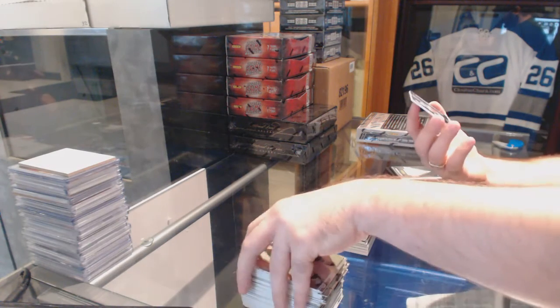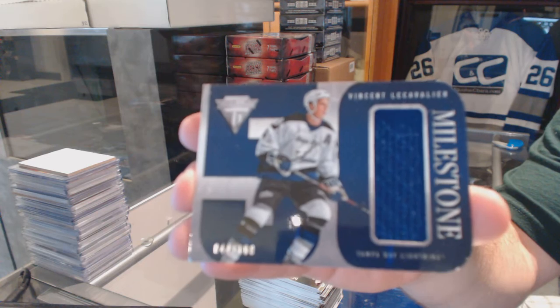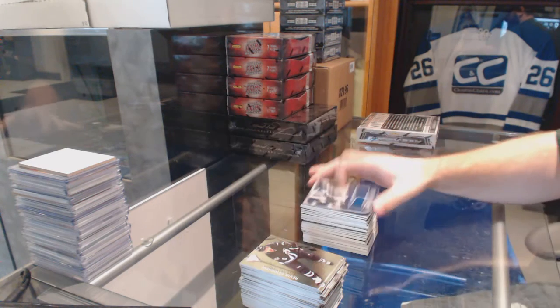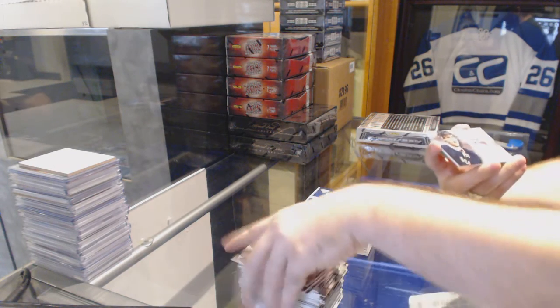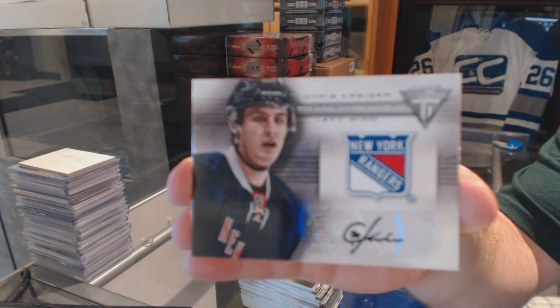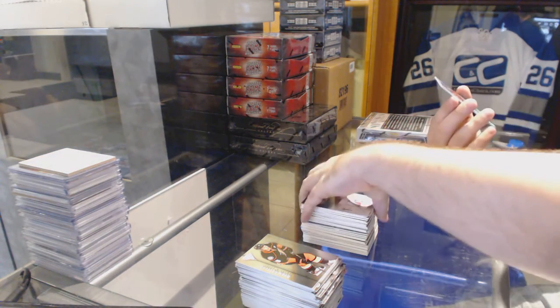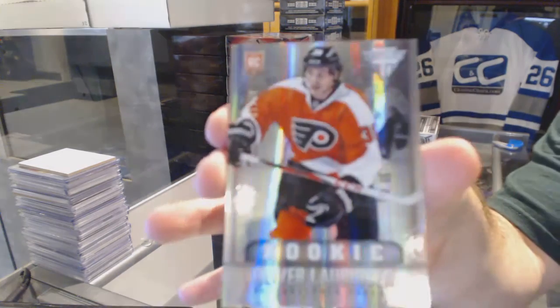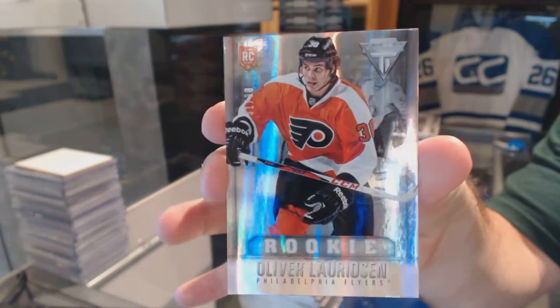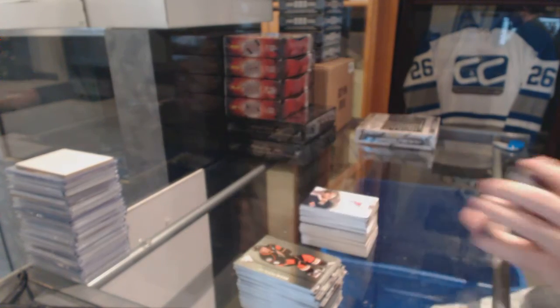We've got a milestone jersey, number 100, for the Tampa Bay Lightning, Vinny Lecavalier. And we've got a metallic mark, titanium reserve autograph of Chris Kreider for the New York Rangers. And number 38 for the Philadelphia Flyers, true rookie, Oliver Lauritsen. Number 38, one of the last spot mojos.